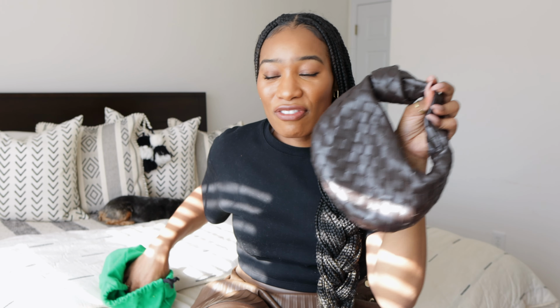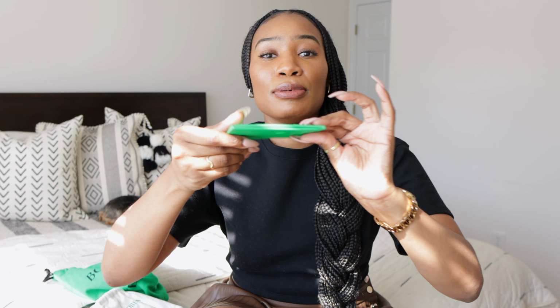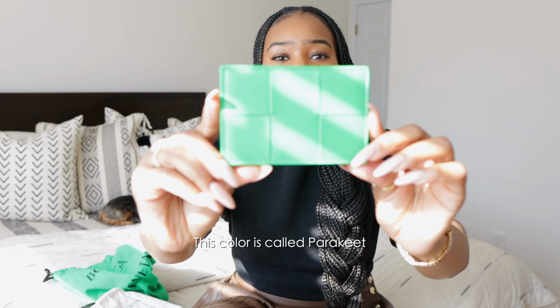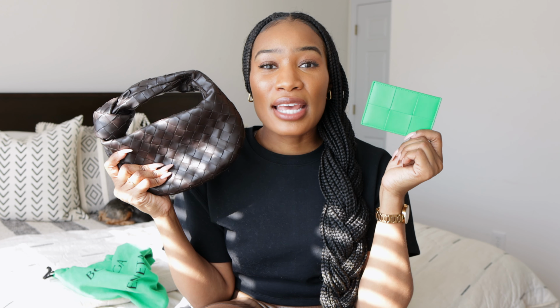I also got something else because I really wanted to feel like a true Bottega girl. So I got this beautiful green card case. It definitely is the Bottega green. It is so pretty, y'all. I love it so much. I wanted something Bottega green, but I didn't want to fully commit with the bag. Now I have a Bottega mini Jody. Yay. And I also have a Bottega cassette card holder, which I'm obsessed with.